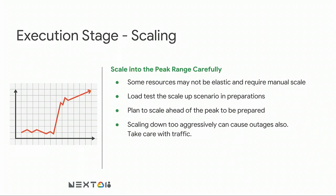So for scaling, you want to have a thoughtful strategy on how to scale. Systems doing a big, gigantic jump like the visualization shows here, automatic scaling systems may not scale fast enough. Manual scaling systems may require you to go in and tweak configurations. For example, adding nodes to a Cassandra cluster, you may want to do that manually and make sure that you have Cassandra capability rather than relying on an autoscaler.